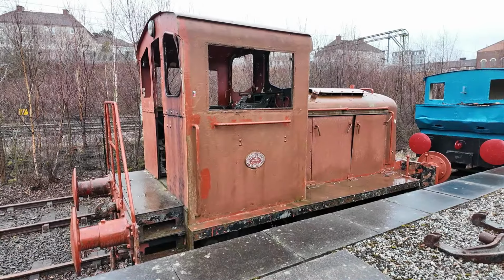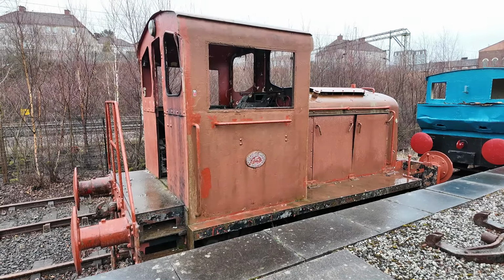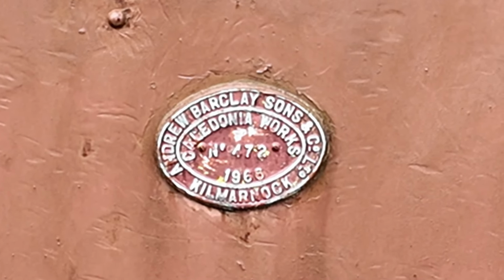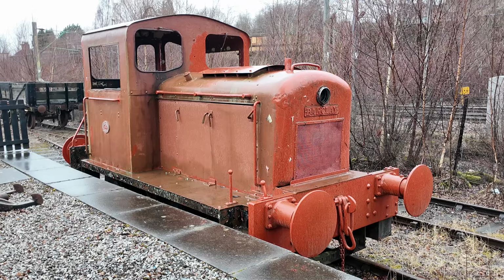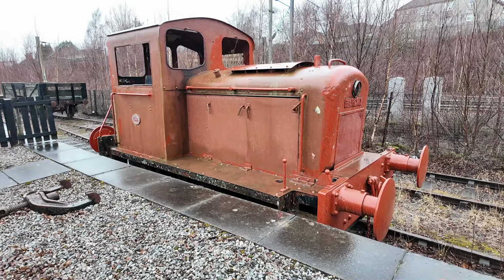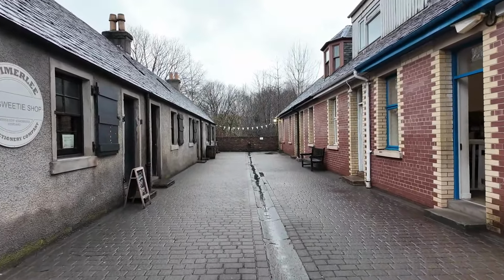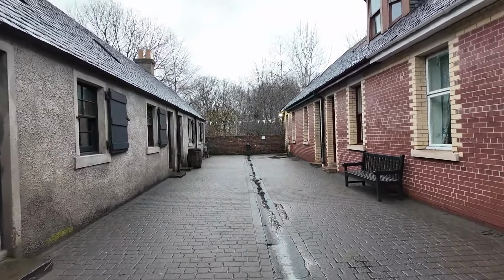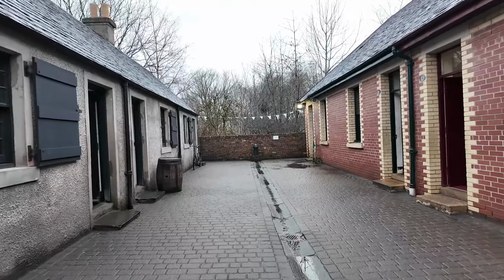Our final locomotive is this Andrew Barclay diesel locomotive 040DH number 5. It was built in 1961 in the Caledonian Works in Kilmarnock. The locomotive has been around the country, including Singer Manufacturing in Kilbowie and Clydebank, the Crane Company in Ipswich, and Norbit Pickering Limited in Wishaw. Before we leave the recreated mine, there is Miners Row, which show houses dated from the 1800s to the 1980s. But in the words of the Tim Traveller, we're not here to see any of that.